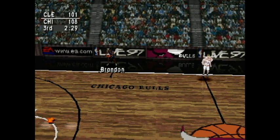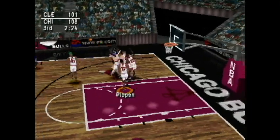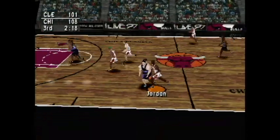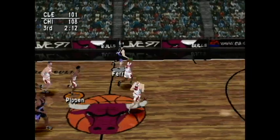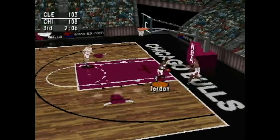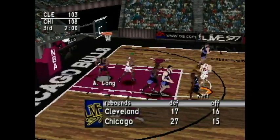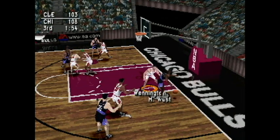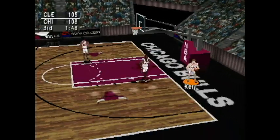Into the game for the Bulls, number 25, Steve Kerr. Into the game for the Cleveland Cavaliers, number 35, Danny Ferry, and number 21, Antonio Lang. Danny Ferry for two. Two minutes remaining in the third quarter. Danny Ferry.